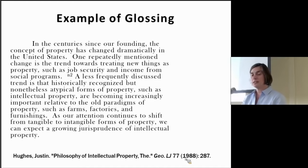In the century since our founding, the concept of property has changed dramatically in the United States. One repeatedly mentioned change is the trend toward treating new things as property, such as job security and income from social programs. A less frequently discussed trend is that historically recognized but nonetheless atypical forms of property, such as intellectual property, are becoming increasingly important relative to the old paradigms of property, such as farms, factories, and furnishings. As our attention continues to shift from tangible to intangible forms of property, we can expect a growing jurisprudence of intellectual property. So if you were to do a quick gloss summarizing that paragraph, what would be in your gloss?